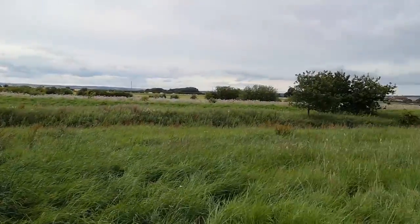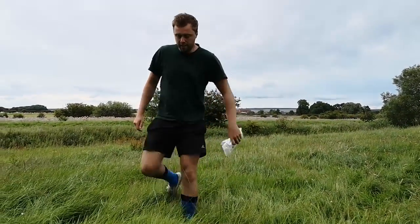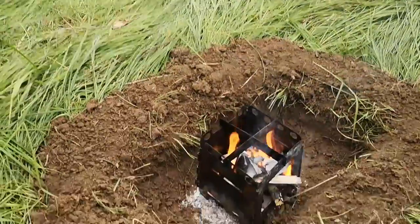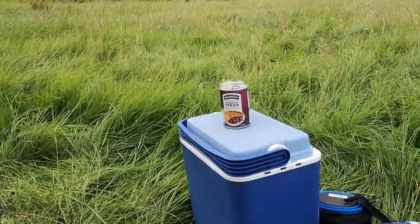Well, that's not actually Ollie. Ollie's just coming back here armed with his baby wipes after having had a big poop. He's all done. Feel better now. Feels much better. Ready for dinner. And the stove's going so that he can cook his dinner. How cool is that? And there's his dinner.